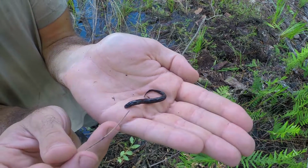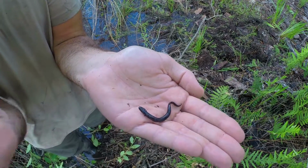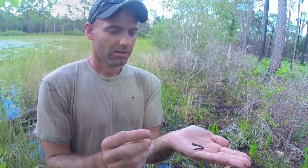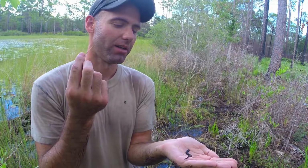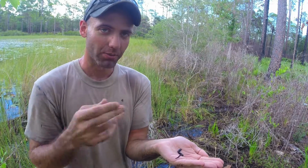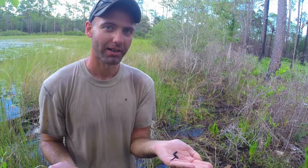And during the winter, when it's either too cold, or during the summer when there's a drought, they will burrow underground and go into hibernation. So when they do hibernate, they dig down into the ground and they reabsorb their external gills. So they breathe just through their lungs, and when it rains again, they'll regrow their gills and crawl out of the mud and go back into the water bodies.